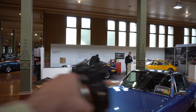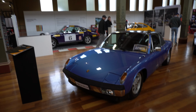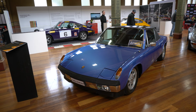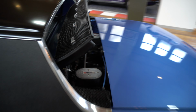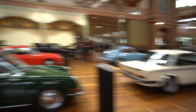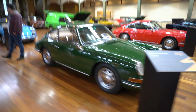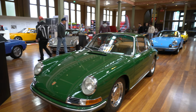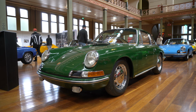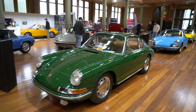We're at the Porsche stand that is over there. I've got a nice 911 over there that we're going to have a look at in a minute. This we've seen before, a 914. It's the 2 litre, so it's got the flat 4 in the back. There it is. But we've got a few cars around here as well. This is a 68? No, 65 911. So really early car. Lovely green, tan interior. Very, very nice car. Very early.